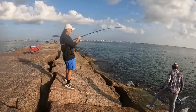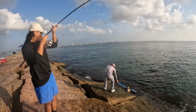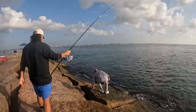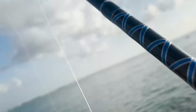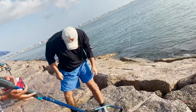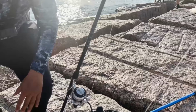That's a big one, bro. Bring him to the right. Careful, don't slip. Where'd they go? I can get the rock. I'm gonna land. Dude, that's a huge boulder. Hey, this is a giant, bro. Biggest red I've ever seen. My goodness. Oh my god. Let me record. Yo, look at this. Insane.